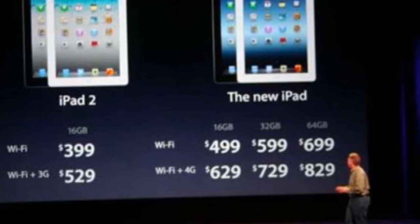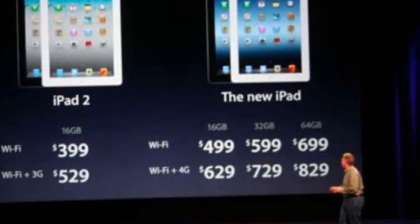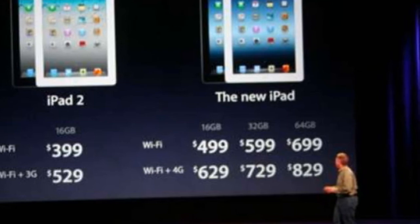Now, if you are interested in getting the iPad 2 now, it is available on Apple's website for a cheaper price of $399. Now, let's go ahead and move on to talk a little bit about the release date.